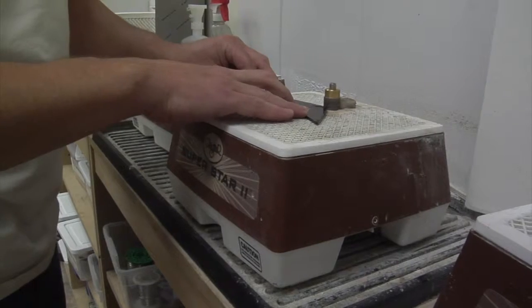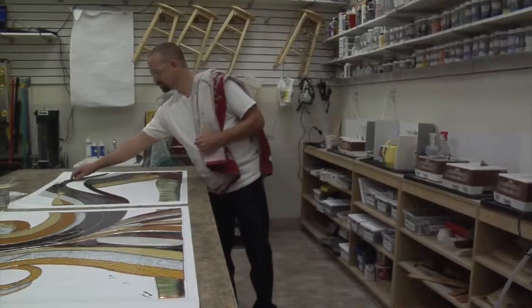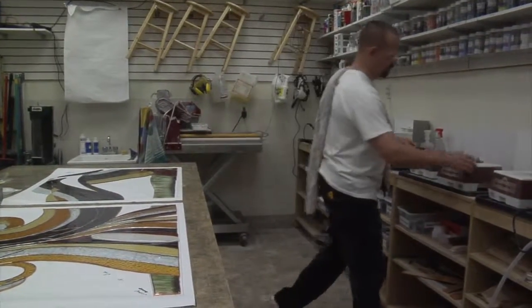We can change the color of the solder. It's a silver color normally. We can make it copper or black colored. And then we polish it up and it's done.